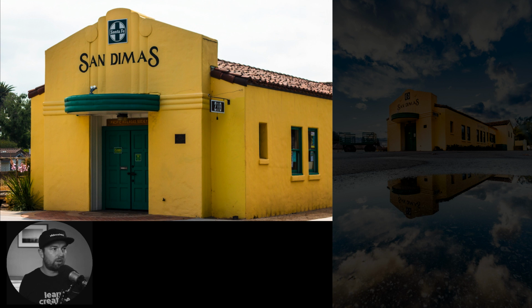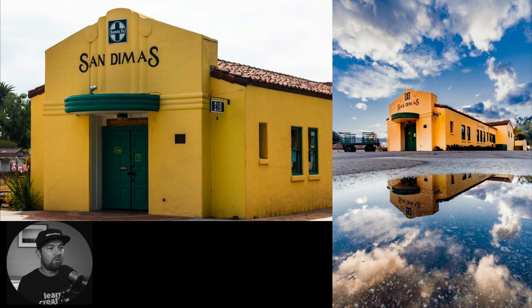a completely overblown sky. I don't know if it's overcast or if it's just so bright that I had to expose properly for the building, so that the sky is just completely overblown. And you know, it's a photo you might see in a newspaper article about this old train depot. Maybe you would put it on their social media, but the newer one is more of a piece of art.